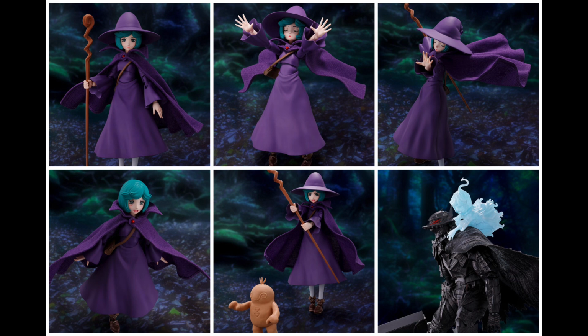Anyway, we have Magician Girl, the Dark Magician Girl from Yu-Gi-Oh! Let me stop. Somebody's going to get mad. It's another character from Berserk who appears to be some sort of witch. And I'll be honest, this figure looks really dope.